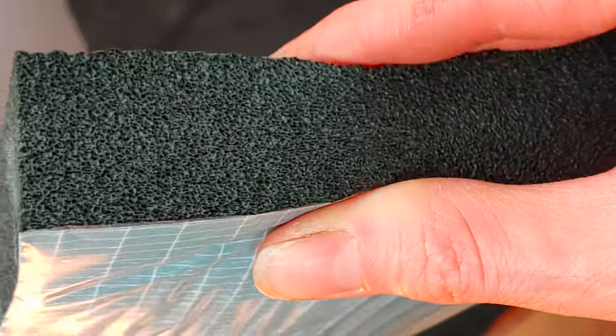As I said before, the material we have here is the 32mm ARMACELL. It has a very soft, spongy texture. It's very easy to cut. It's self-adhesive and has a reinforcing grid. This, my friends, is the good stuff.